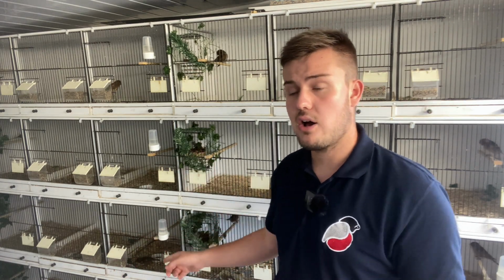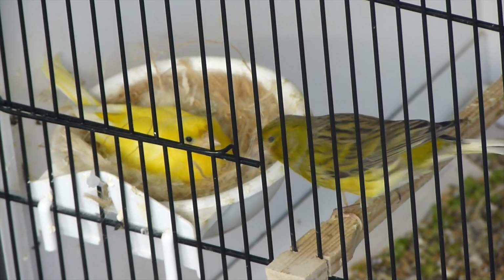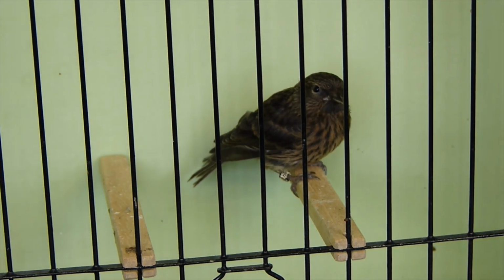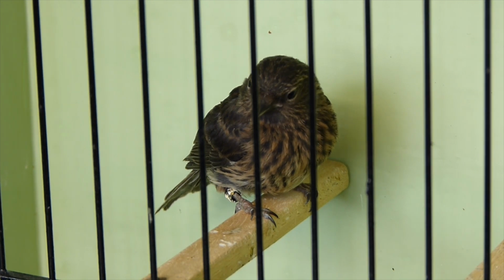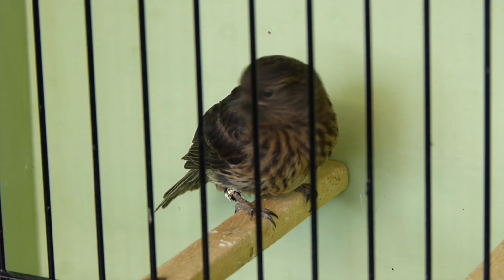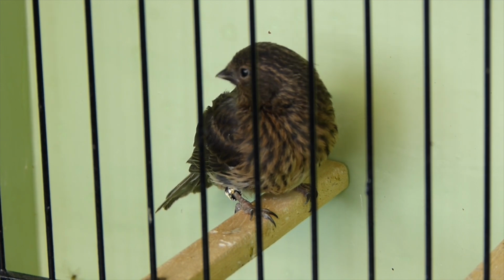Now, that pair also laid a single stray egg on the floor about 5 weeks ago. I popped it under a pair of Rasa canaries, which is the same pair that reared me the Linnet mule, and that chick hatched and is doing really well. It's jumped the nest and it's feeding itself, and that's a little cobalt. It's the first cobalt I've bred in a few years now. It's looking really good, and you can see it here in a Norwich show cage. It's a nice looking chick. So far, that's 3 Redpoll chicks on the stick this season.